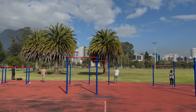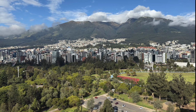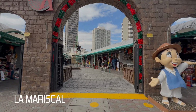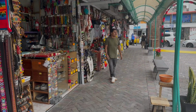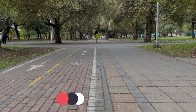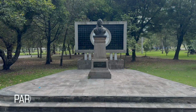Parque La Carolina is essentially the central park of Quito, and all of the modern living and shopping is also surrounding this park. La Mariscal Artisan Market, this is the hub where you can buy your souvenirs from Ecuador. We got to the market kind of early, so we actually walked around the park nearby called Parque El Ejido.